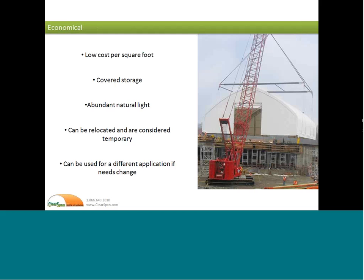Now, one of the big reasons people pick ClearSpan fabric structures is because they're economical. The low cost per square foot, because the buildings are using a fabric, usually ranges somewhere between $4 and $12, and we can really customize any option you want to try to fit into that budget.